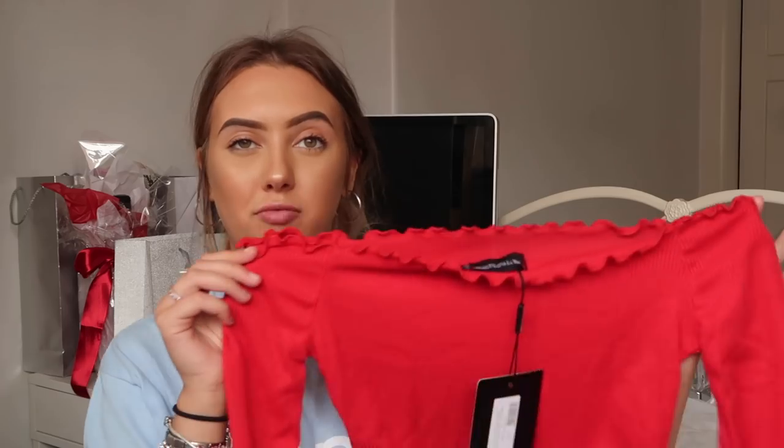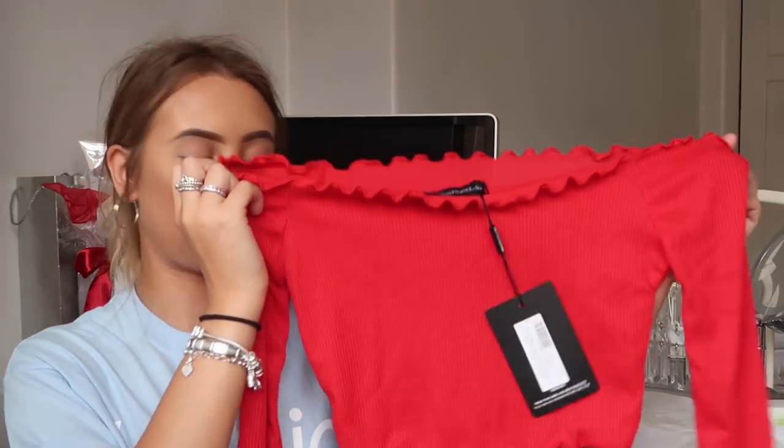Sticking on the line of Bardot tops, I picked up another which is similar but different, because it doesn't have the ruche in the middle. I just got a red one, so as you can see, that's just what it looks like. And again, I just thought for on holiday I can wear it here, and I'm really liking red on my skin at the moment. But yeah, so that's why I picked that up.